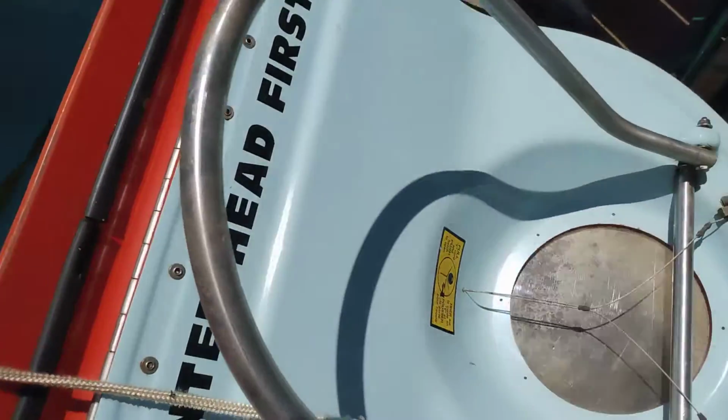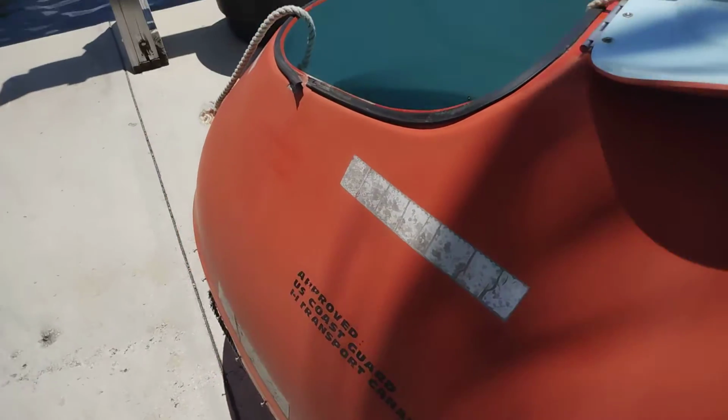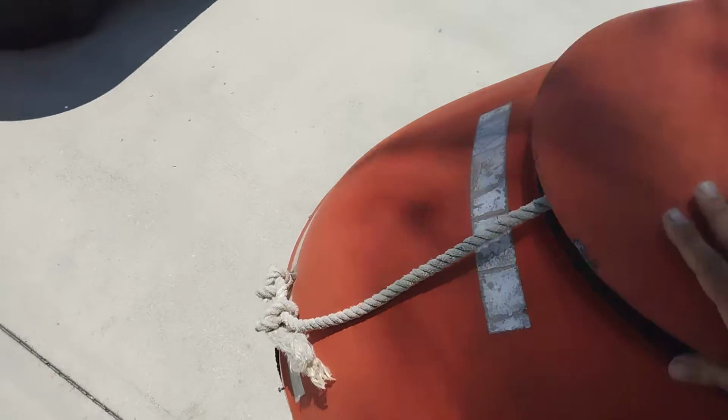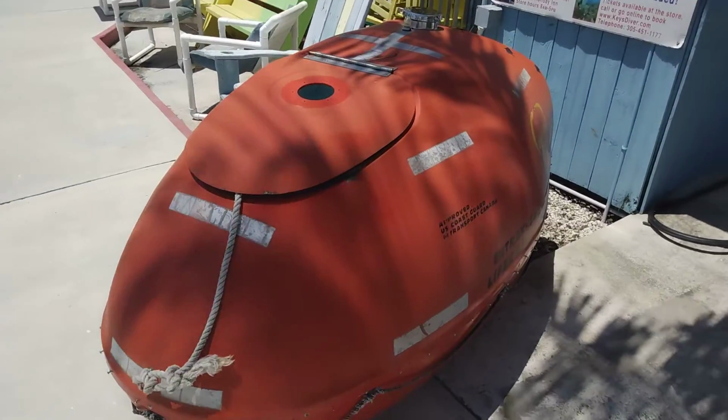And here's the back hatch, and yeah, I cleaned it out. It looks really nice in here. And this is really tough material. It's metal reinforced plastic, really hard, really tough. This thing is like a little tank. So cool, man. It's all in great shape, and now it's all clean.